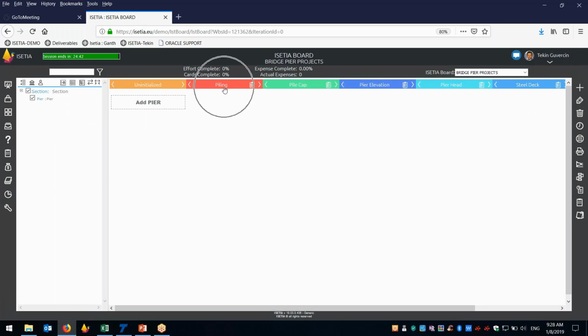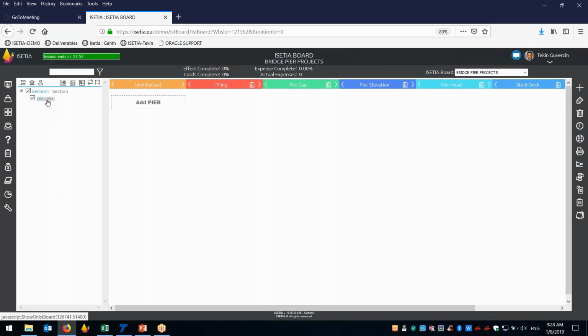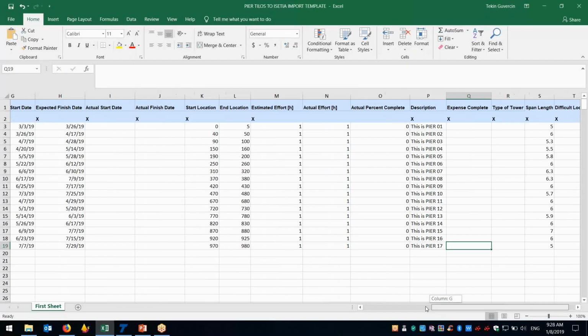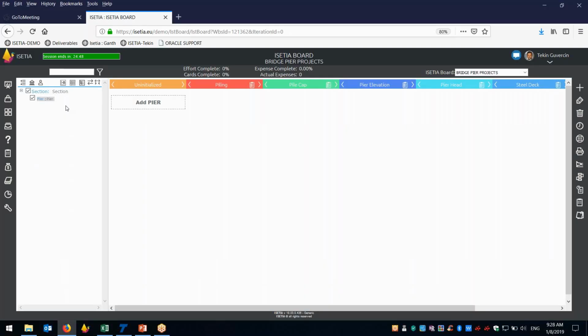On the right side, we have piling, pile cap, pier elevation, and the pier head and steel decking in archive, so that you can see that these are the cards. I would like to create one manual activity. Then I would like to show how Tilos data, thousands of activities, I can convert to Isetia. But to be able to explain the logic, I'm just creating the first activity manually now.